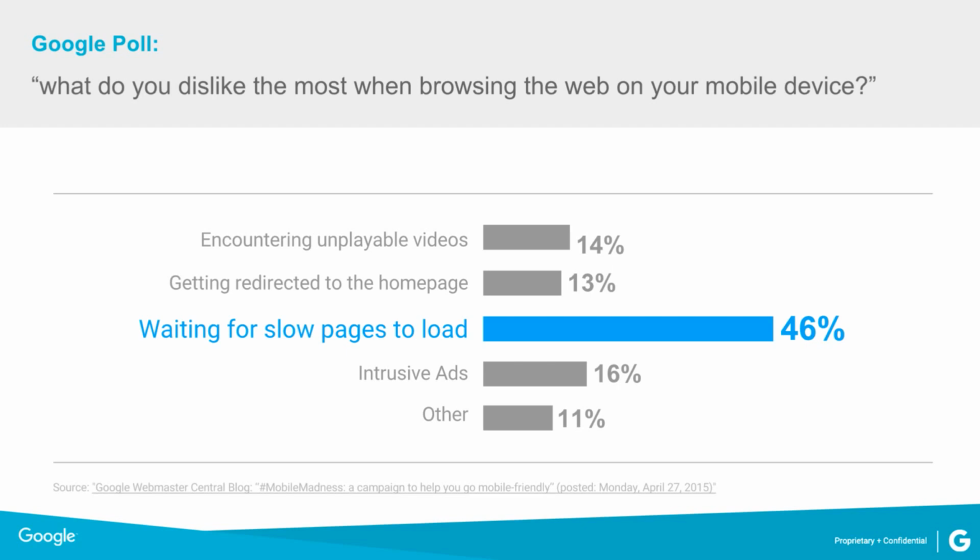The competition to capture attention on mobile web pages is even more intense when we consider that users have a plethora of different sources that they can go to consume that content. On average, 3 in 4 people will abandon a mobile website if it takes longer than 5 seconds to load. So it's something we really need to focus in on. There's other areas of concern on mobile devices, such as poor unplayable videos, being redirected to the wrong page, intrusive ads, but number one is slow pages.